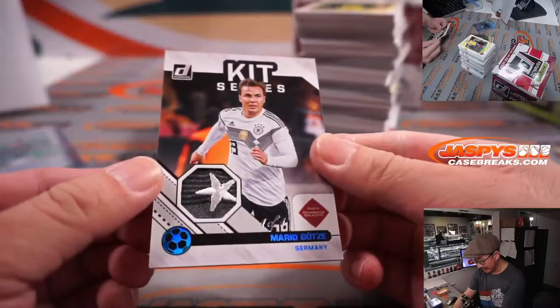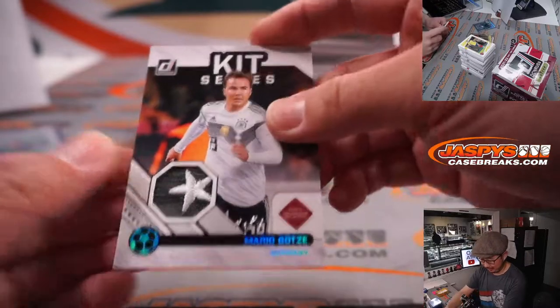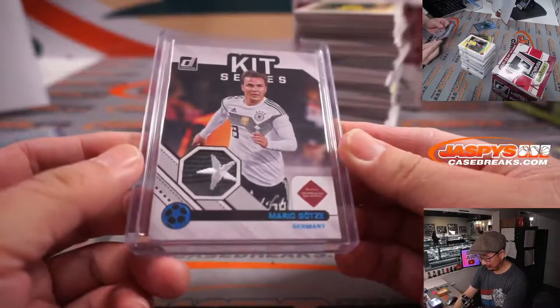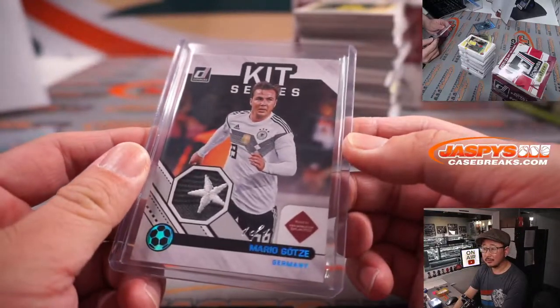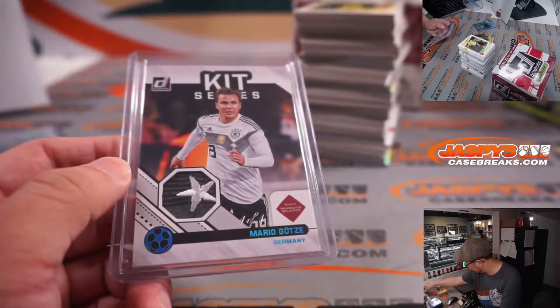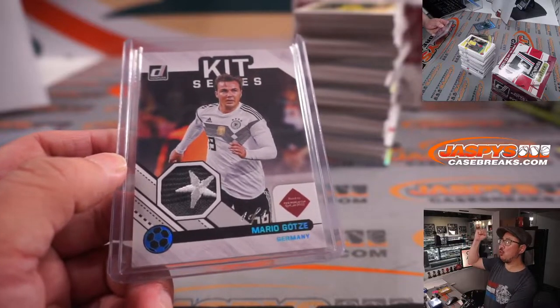Ooh, that's nice. Mario Götze, one of one, and a piece of the star. Oh, wow. Germany? Wow, yeah. Joe Andreessen with the Germans. What a hit. It's kind of unexpected. That's really nice, Joe. All aboard the Big Hit Express. Woo woo!